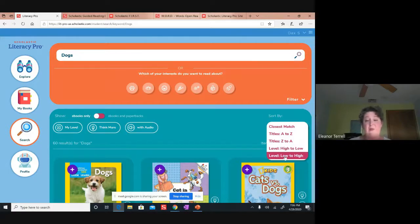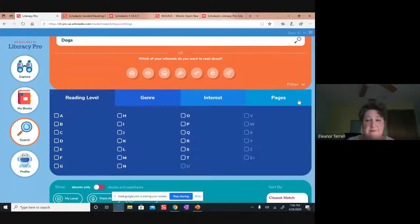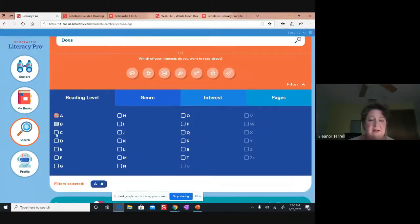You can sort them from lowest to highest. You can sort which books have audio, because Dax could go with a little bit more challenging book if it had audio support. Another area that I think a lot of people miss out on is this little filter button right here. Here's where Dax knows, or his parents know, that he probably in this A, B, C, D zone are some of the simplest books.